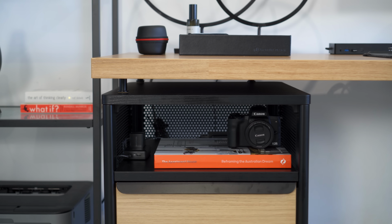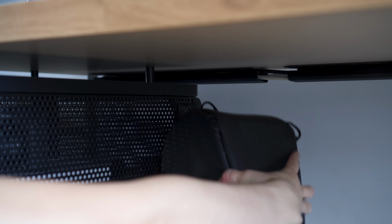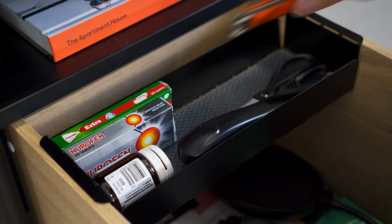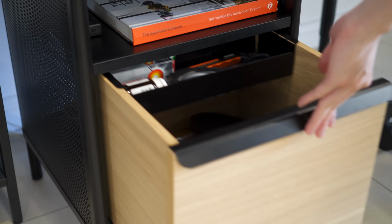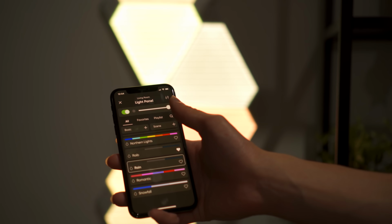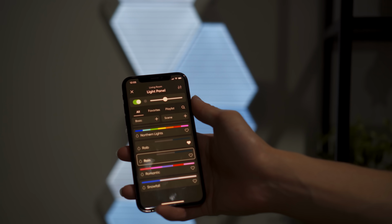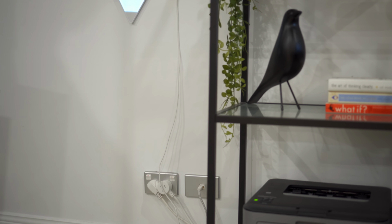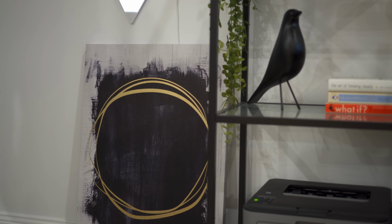I like this storage unit as it fits well with the oak and black metal theme, and it has a little hook where I used to hide my camera bag. Inside is where I kept some medicine, stationeries, and documents. One cool feature of this space is this Nanoleaf light panel to the side, where I can change the theme to match the ambience of the room. I hid the cables and power outlets behind a simple canvas art.